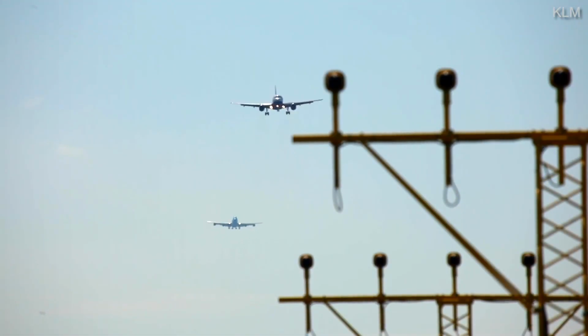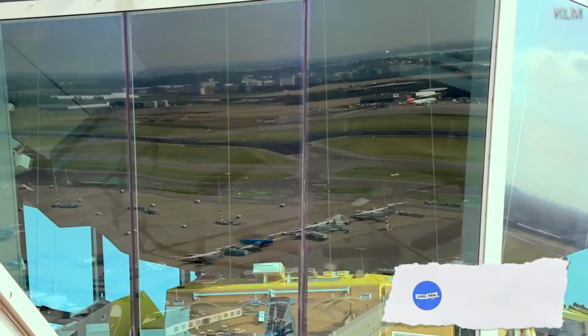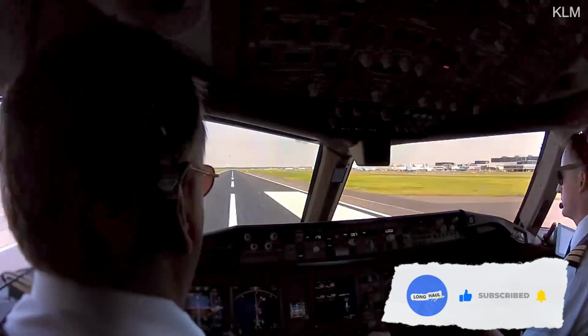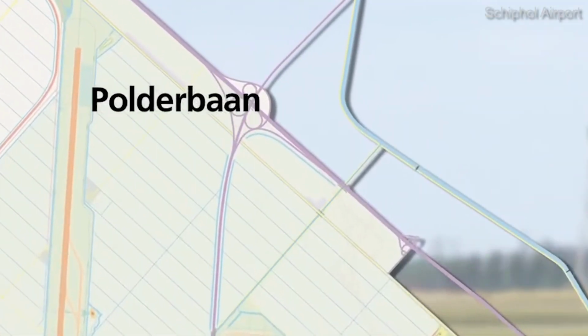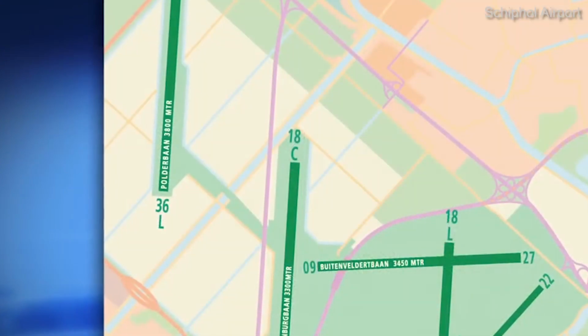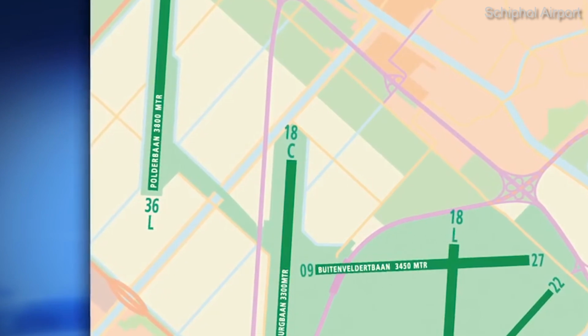If you've ever landed at Amsterdam Schiphol's Poldebaan runway, you know that the taxiing time adds an additional 15 minutes or so to your overall flight time. The runway is the hub's 6th and is located 5 kilometers away from the main terminal building. As a result, Poldebaan even has its own control tower.